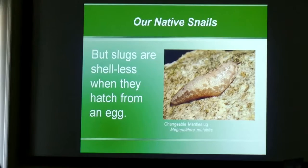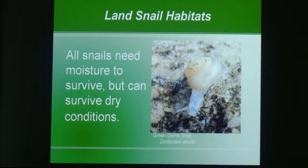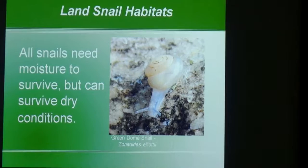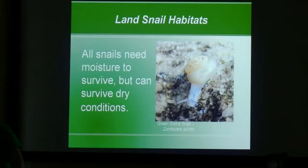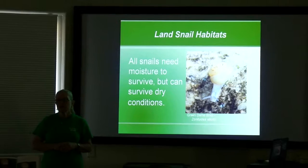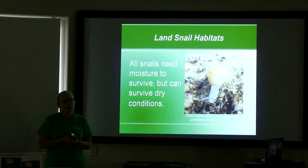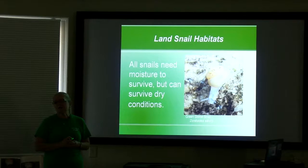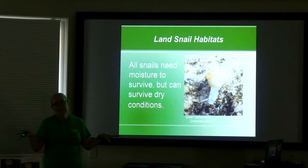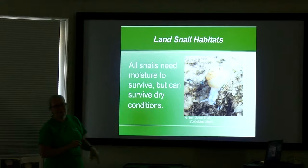All snails need moisture to survive, but can survive dry conditions. Fortunately, we seem to be having droughts quite often here lately. But the snails are still there. Sometimes they burrow down into burrows and down underground where there's still some moisture. But a lot of them just close up, seal off the end of their shell, and sit and wait. And they can wait for months and months. Some of them have been known to be in museum collections, tiny ones, for 20 years. And they decide to wash them, and they get up and crawl away. So, no, I don't know of any of the big ones that can do that, but the tiny ones can.